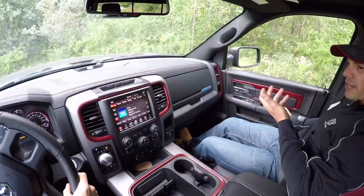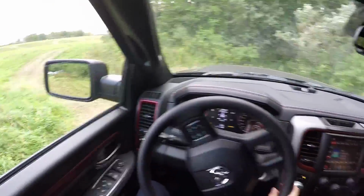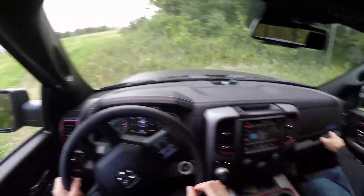We're riding at normal ride height right now. We're not as high as we could go, so you can actually bump it up another inch or so.